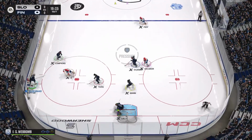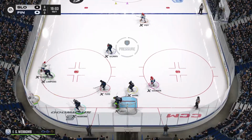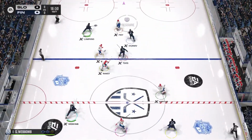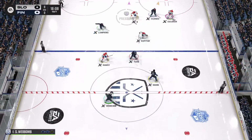Windsor's got the puck along the wall. Oh, what a hit along the boards. The cliche in hockey is you want to start the game hard and physical and really set the tone, and that's what he was doing right there. Quick feed to Tompkins. Here's a chance. Windsor's looking to break out of their own end.